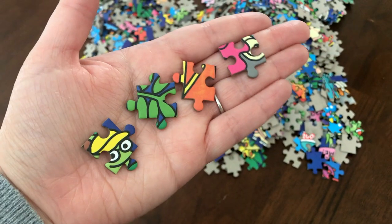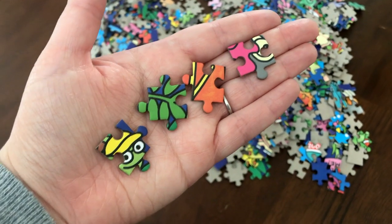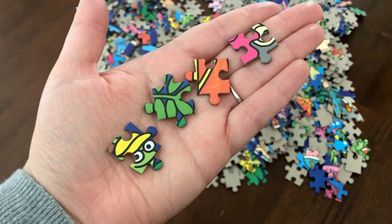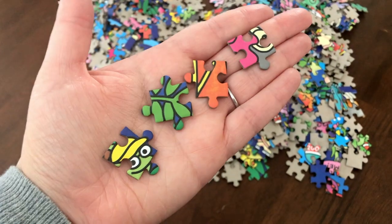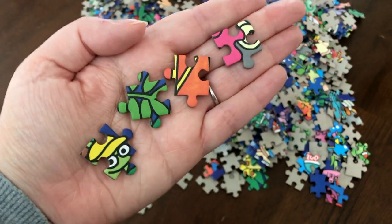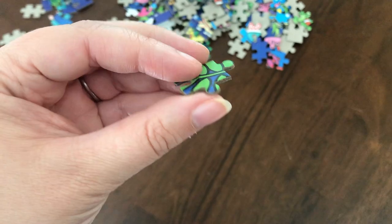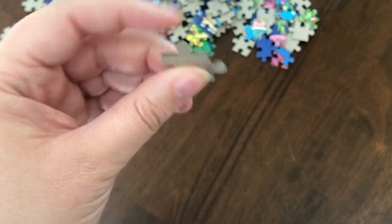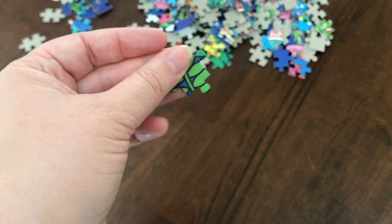Here is an example of the pieces, and I'm hoping it's coming off on camera of just how bright and colorful these pieces are. They also have no shine on them, which I love matte puzzle pieces because I do work underneath a light, so it prevents glare, which is awesome. They also are traditional puzzle shapes and a really decent thickness. Like, I'm very impressed with the puzzle quality so far, at least the piece quality.